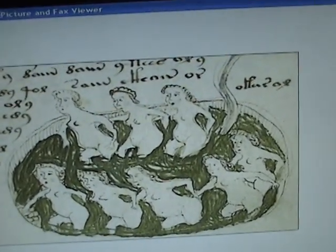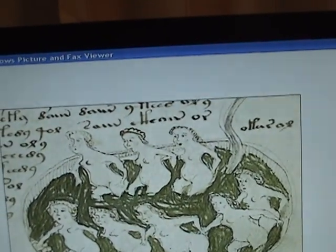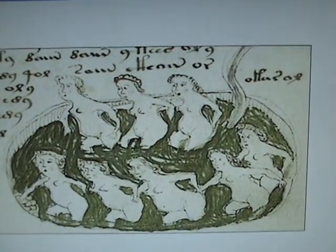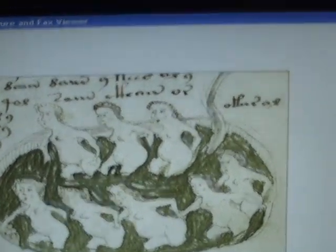It also has, and this is what I've noticed, many naked young nubile women, and they are always in what looks to be like a pond, but they're only always up to their knees, just about. And they have some kind of tube that leads to them.